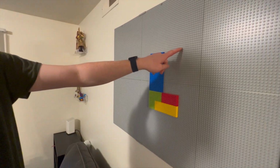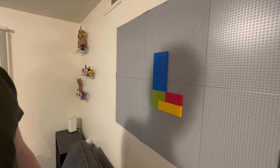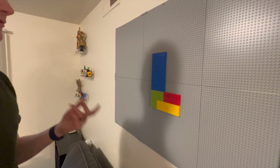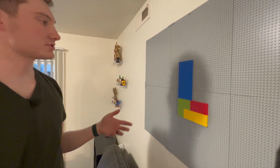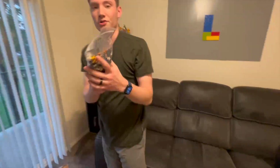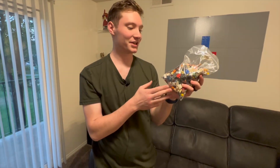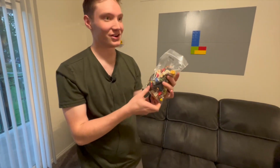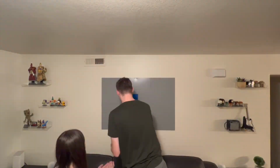I think eventually we're probably going to want to do some sort of border around the L, but before we actually have the resources to do that, we are going to start with some minifigures. Now, I did want to show you guys something. So we have this huge bag of minifigures that we're going to have to put together in order to put them up on the wall. So that is going to be our next project for right now.